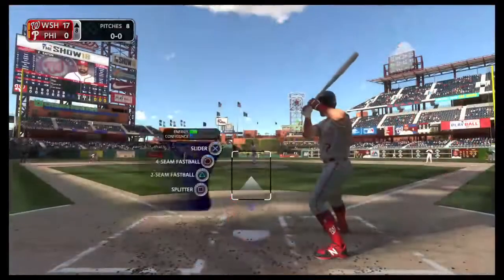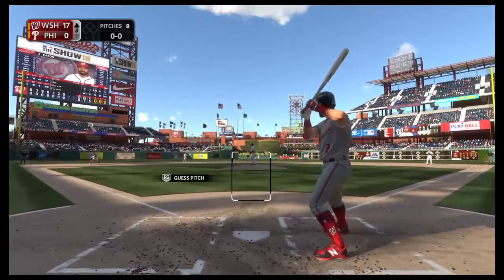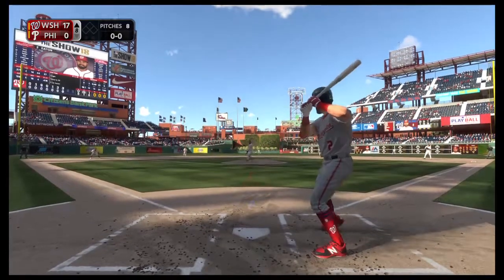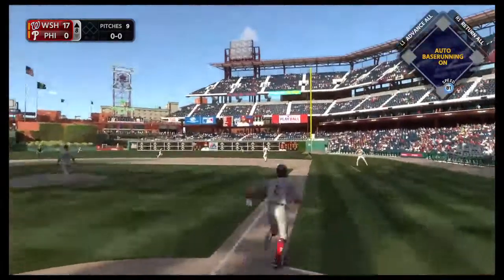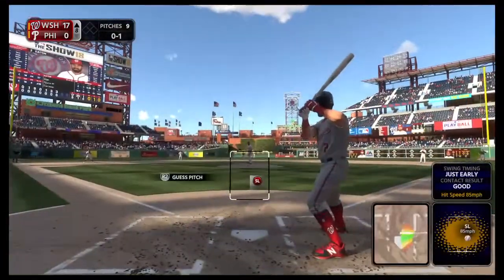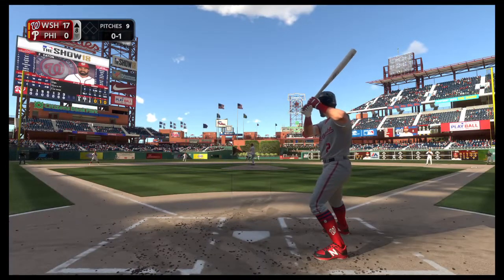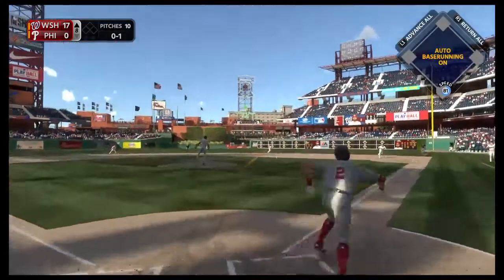Ready to take his hacks again, Adam Eaton, as he'll look to follow up the two-run homer he launched over the wall last time up. And that last at-bat when he went deep, he turned around a pretty good fastball, so I'm kind of thinking this guy's a good fastball hitter, so I might want to move that ball up and down and in and out and try not to throw it right down the middle of the plate. Hit out towards second.